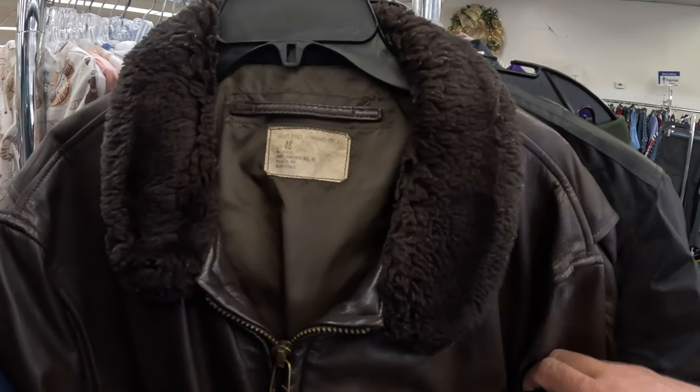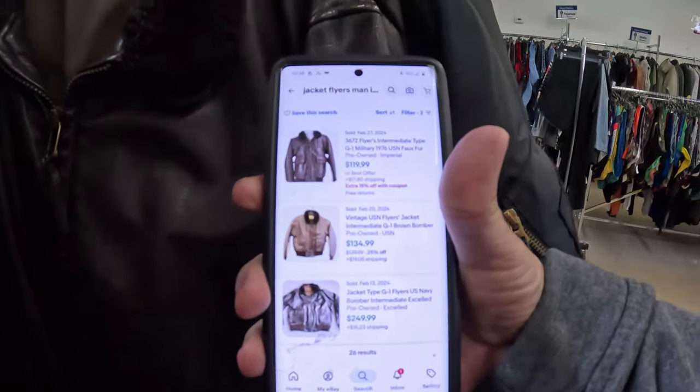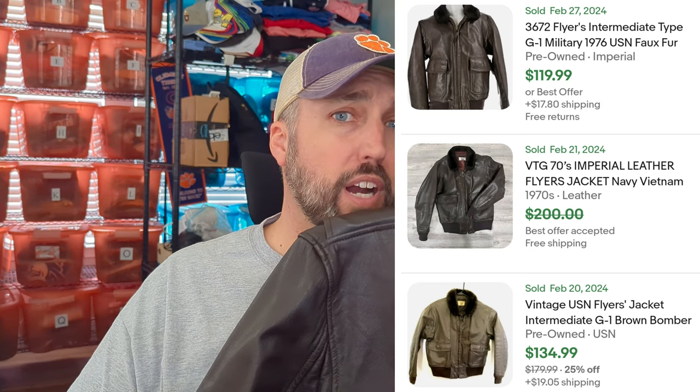But I've been looking for one of these jackets forever. Paid $9.99 for it. It's a Flyers intermediate jacket, type G1. I've always called it a G1 jacket. This thing should sell for anywhere between 120 and 200 bucks. I've actually got it listed for 179. Had an offer already for 125, which was pretty good. Maybe I should have taken it because comps are definitely all over the place. But like I said, this thing's in really good condition. Definitely one of my bucket list items. Really happy I found it.